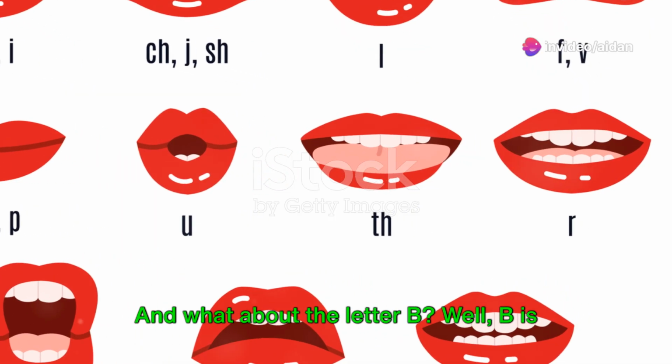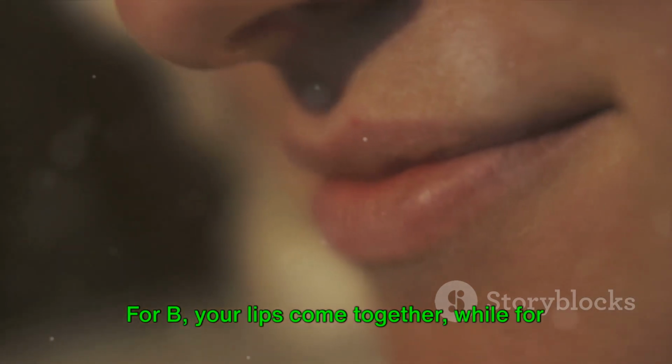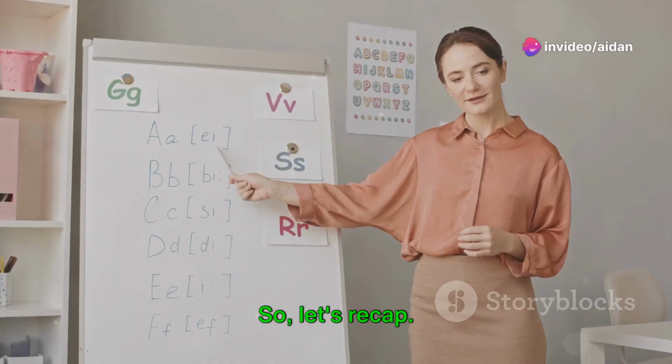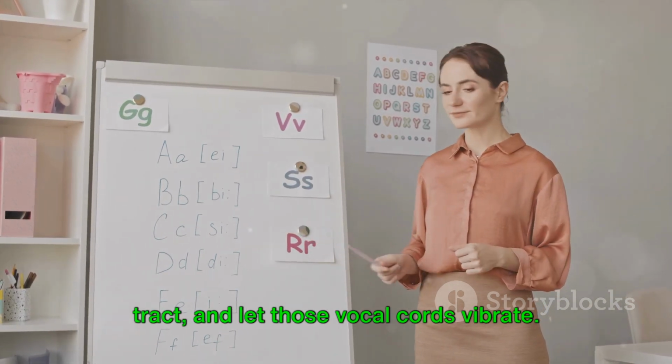And what about the letter B? Well, B is also voiced like D, but the difference lies in where the blockage is formed. For B, your lips come together, while for D, your tongue touches the alveolar ridge. So let's recap. For a perfect D, think of 3 steps. Tongue to the ridge, block the vocal tract, and let those vocal cords vibrate.